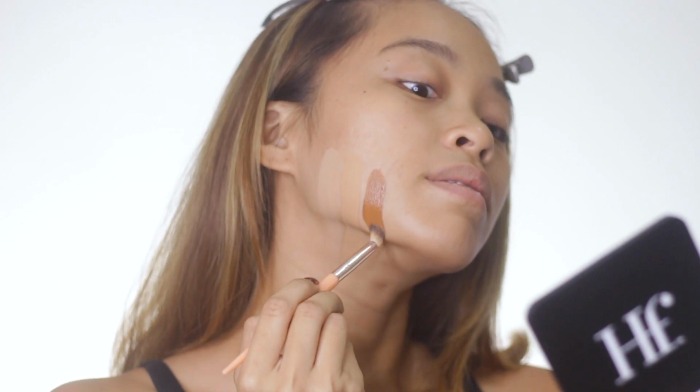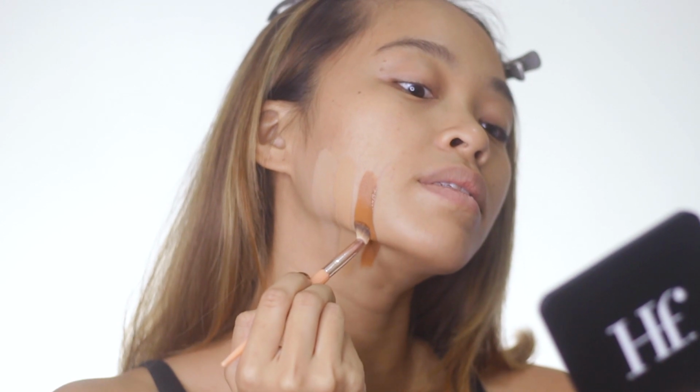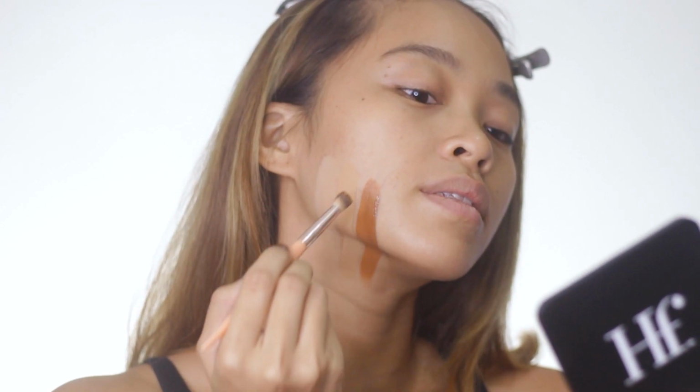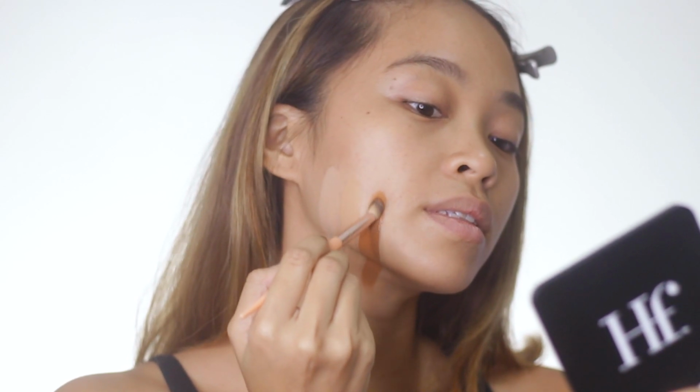Now let's move on to the shade Bler. Now, the Bler naman is the deepest shade that I have. So now, this is the shade Bler. Now, yung Bler again is deep with golden undertone.